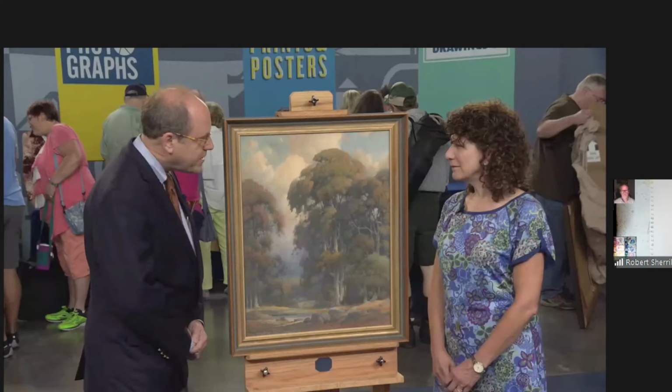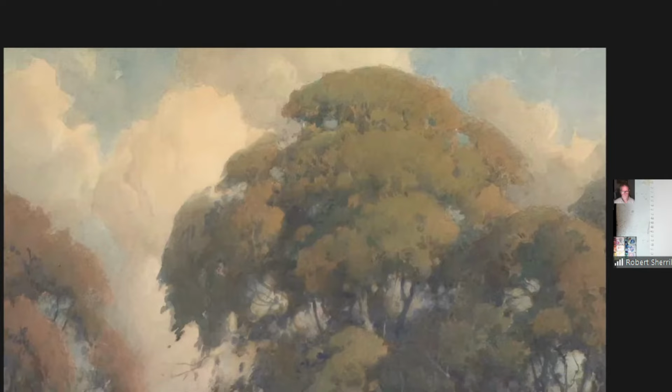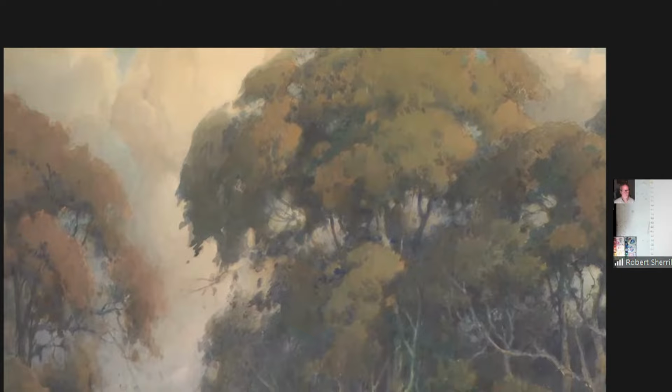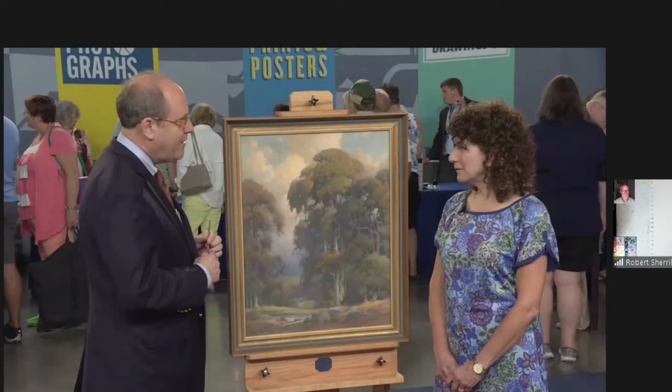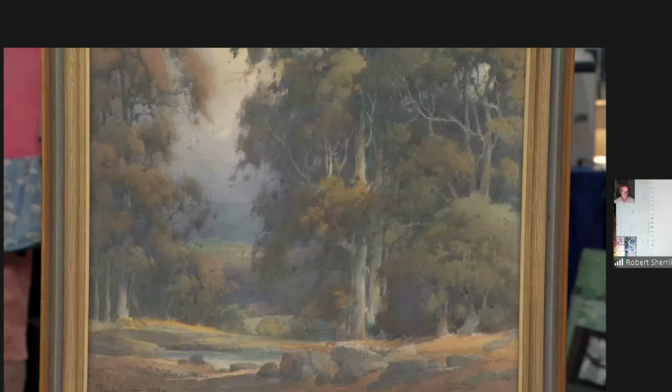This is one of the largest ones you could possibly have. Really? In the world of watercolors, they have something called a full sheet. A full sheet is about 30 by 22 inches. Often you'll have things that are cut in half or quarters, 14 by 11 or 15 by 11. But this is almost 30 inches by about 22 wide, so you couldn't get a much larger Percy Gray watercolor.